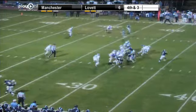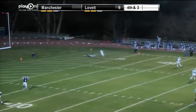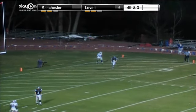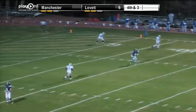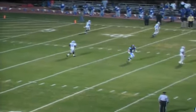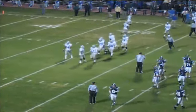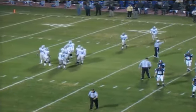Candler takes the snap. He'll look to throw. Throws it deep over towards the end zone. A little bit long and just unable to make the diving catch on the far side of the field. They were going for it all. That was number 18, Wynn Martin. And Martin had a beat on his man, but the throw was just long by the quarterback, Candler. And that will be a turnover on downs.